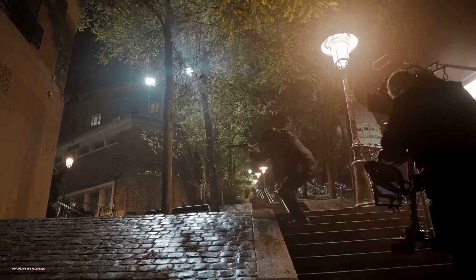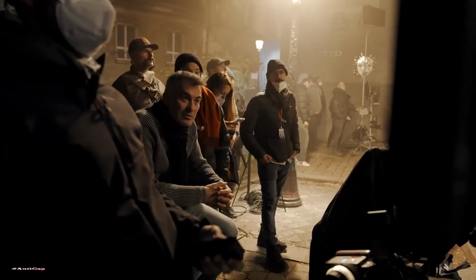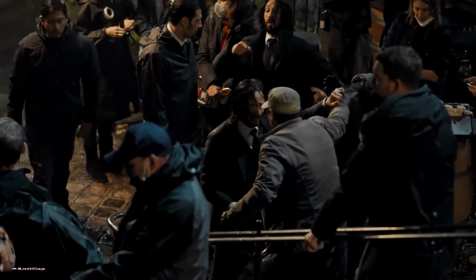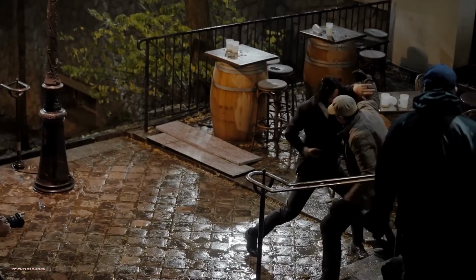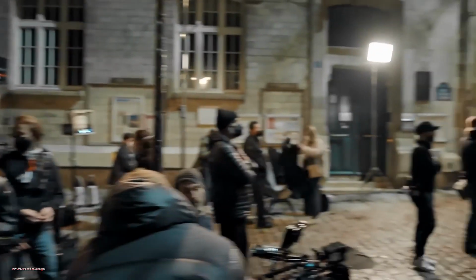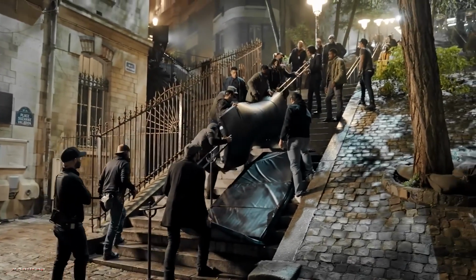Action. I was happy to have all these beautiful locations on a movie like John Wick. The lights on John Wick are very special. It's like making new pictures from Paris. Having sets like the Sacré-Cœur prepared for all that stunts, that's amazing.